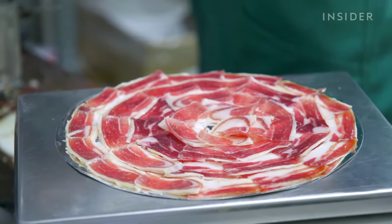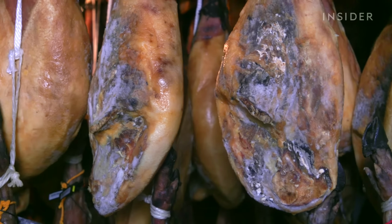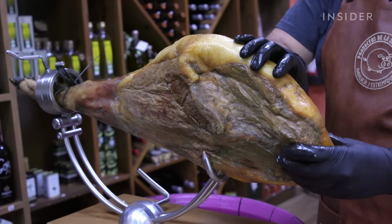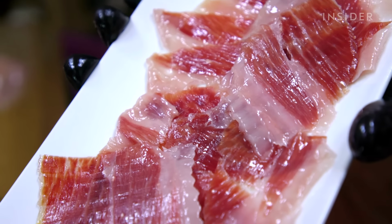Today we're in Cortegana in the Sierra de Huelva in Andalusia in Spain to find out all about Iberico ham. Iberian ham, or Jamón Ibérico, is one of the most expensive meats in the world. A leg of it can cost as much as $4,500. But what is it about this cured meat that makes it cost so much?